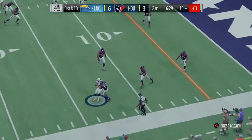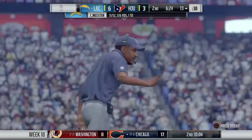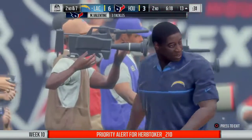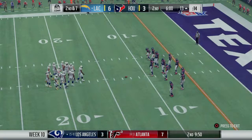He's going to flip that out to the flat. It's complete. And they'll bring him down at the 13-yard line. Call it a 3-yard gain, and it's a second down. Everyone's got to be able to catch the football. Doesn't matter what position you play, but if you're on offense, be aware a ball may come your way.